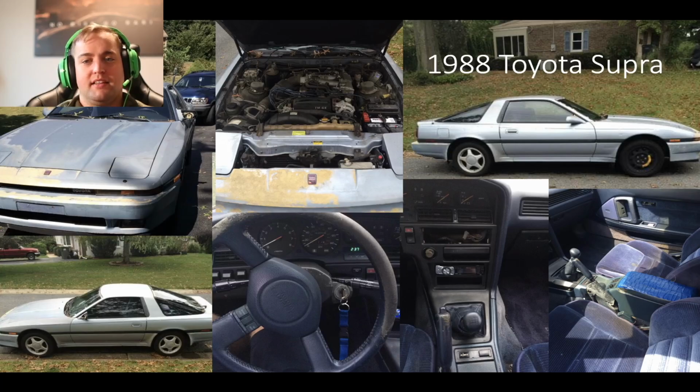I will say that this kind of solidified my love for older cars. If I do get another project car, it's probably going to be something from the 80s or 90s because I just love these old Japanese cars.